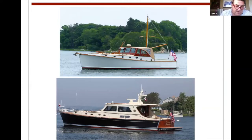Lobstering vessels of down East Maine also inspired leisure crafts like Kittiwake II, while ancient boat building traditions from boatyards half a world away influenced the detailed craftsmanship of the Turkish-built Carina. Carina's below here. She was built far away in Turkey.